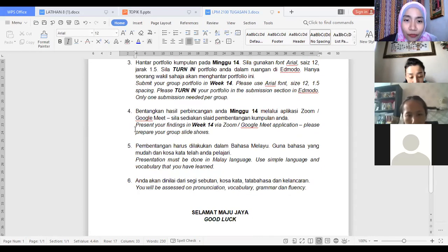So number 4. You have to present for us in week 14. How to present? You have to make it a slide. You have to use Windows PowerPoint, not the same slide. The portfolio is in Microsoft Word, but the presentation must be in PowerPoint. So you have to make two works. First the portfolio, second the presentation.